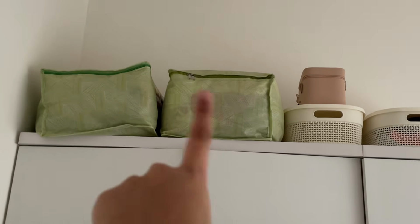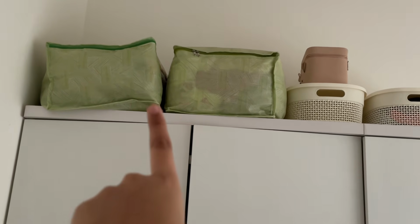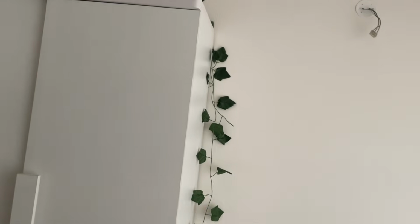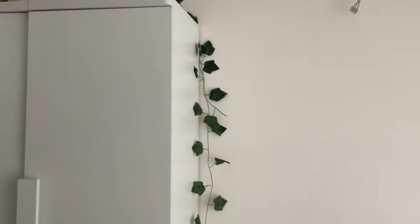On top, I have these two I got from Crawford Market. I've just kept all my extra clothes in there, and then these two are from mrdiy, and that's just my makeup bag that my sister gifted me. There's like this leaf thingy as well. My mom got it for me from Jaipur, so I've just hung it like that.